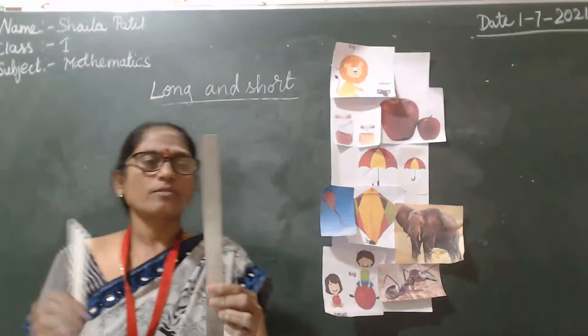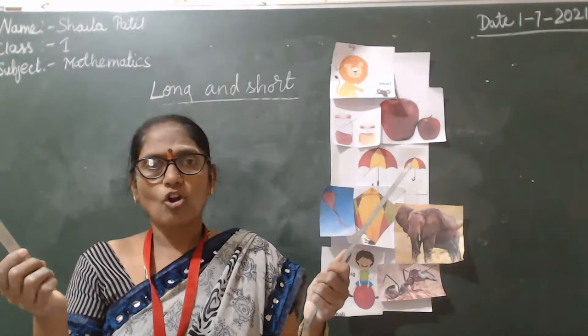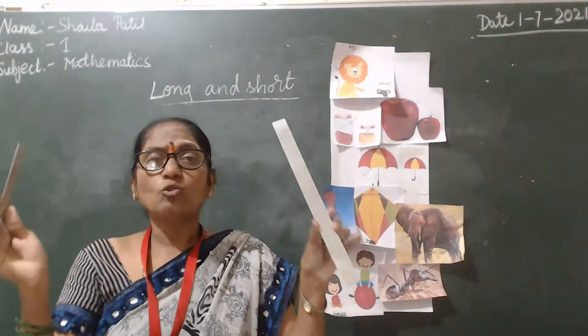What is this? Scale, isn't it? You use a scale to draw lines, and for so many other things. See, there are two scales. I'll keep one on another.